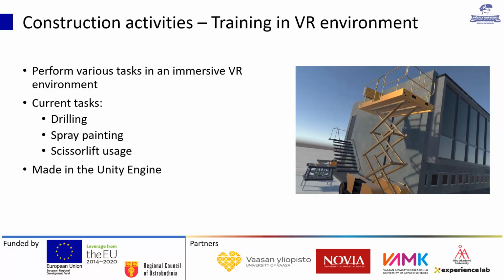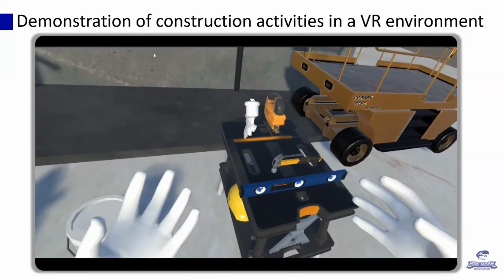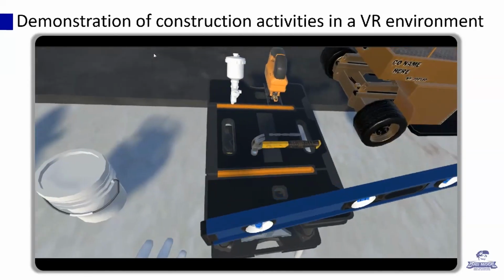Yes, Dennis, thanks. So for the construction activities and training in virtual environment, we have prepared a short case where we have been implementing different tasks. So currently drilling is possible, and spray painting, scissor lift usage, and these are some of the job-specific tasks that were highlighted during the discussion with the construction companies. We are looking forward also to implement the next steps, electrical installations, and make it, well, use the actual buildings that we have created for the architect demo case.